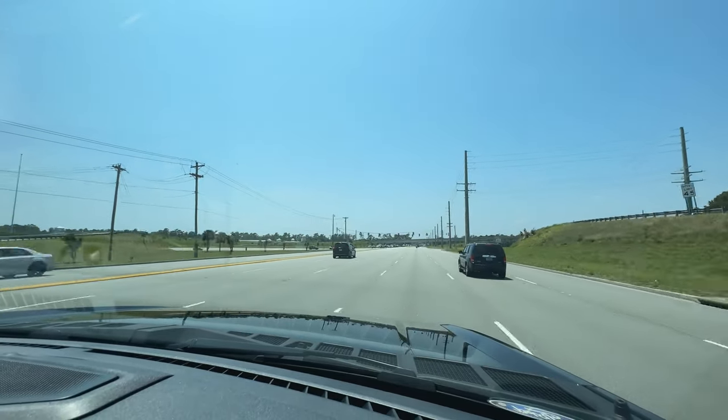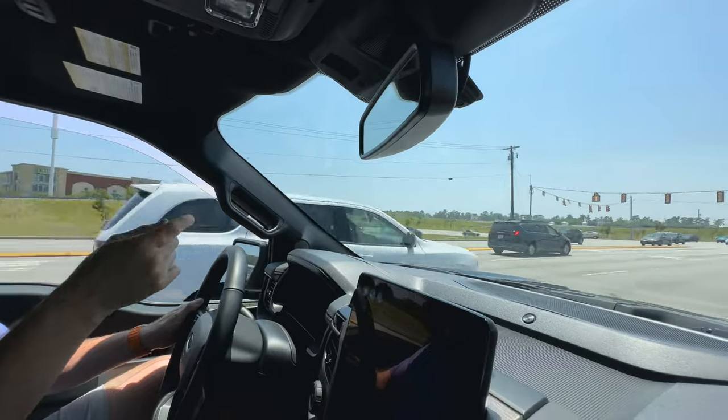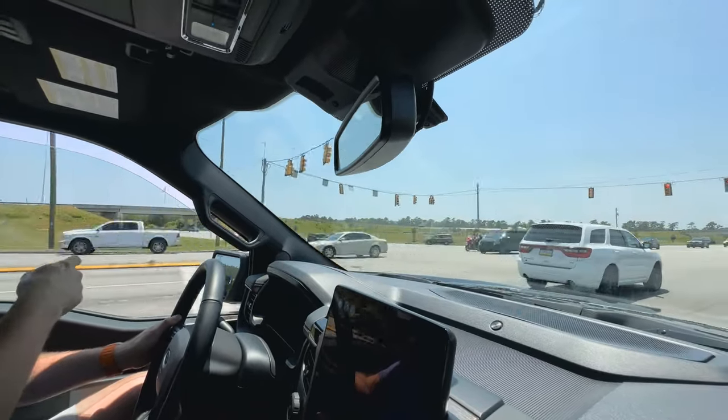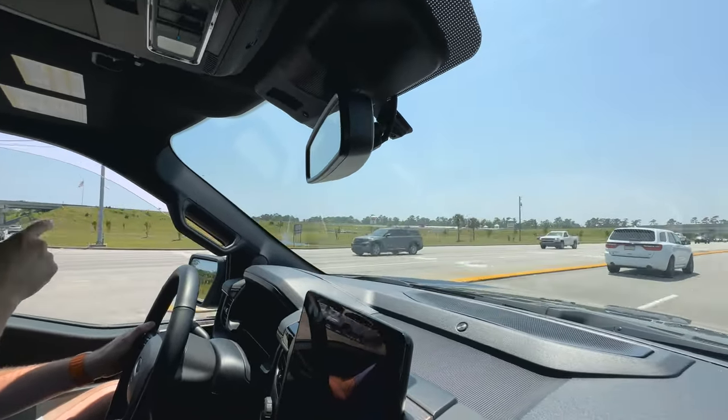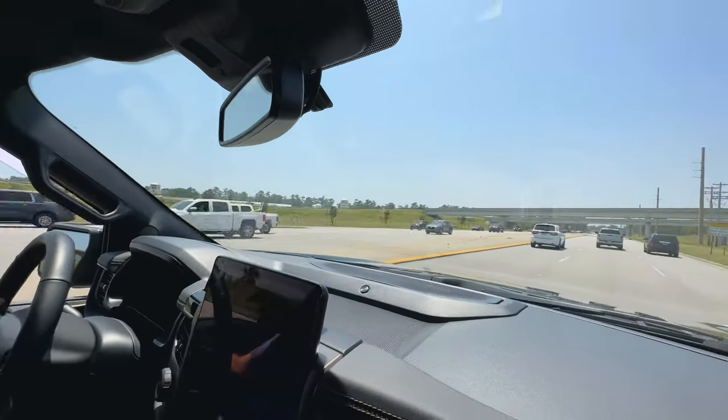So on the left over here is Tanger Outlets. This is right where 22 dumps you right in. Hard to see on the other side of the hill, but we'll see it when we pass this overpass here in a second.